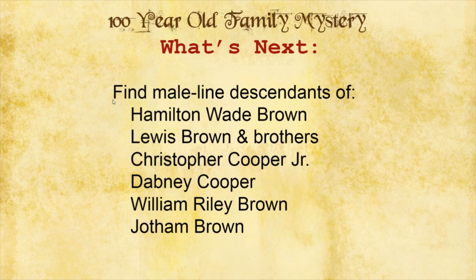So the only thing we can do right now is try to find direct male line descendants of Hamilton Wade Brown. So hopefully that R. Brown will take a test. The direct male line of Lewis Brown and his brothers. Getting one of the direct male descendants of Lewis Brown or one of the other brothers will actually be a big indication, because if they don't match the same Y-DNA as us, then that means that Hamilton's father was not Lewis Brown or one of the brothers, and there you go. So that would solve that mystery, and we would know that Hamilton Wade Brown is not actually a Brown. So it would be great if we got a direct male line descendant of Lewis Brown or one of his brothers to test. That would solve that question.